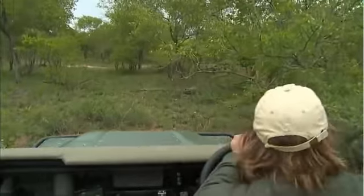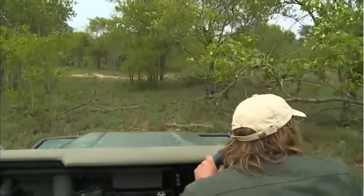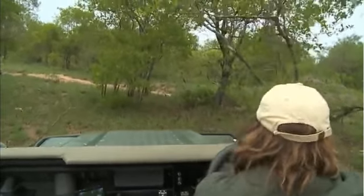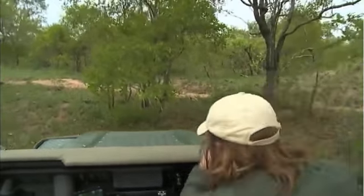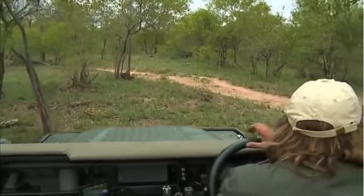Coming up to a road now, whether she decides to walk on the road or carry on through the bush. Oh, she's gone straight across the road.